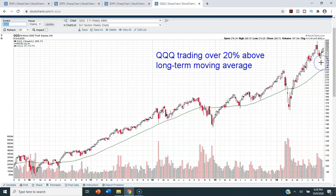So again, I just want to stress that just because we're trading over 20% above the 40-week moving average on the triple Qs doesn't mean we have to pull back anytime soon, but it does make us vulnerable to a pullback. The further above the long-term moving average you're trading on anything, the more vulnerable you are. And that 20% plus gap is a pretty big gap. So you generally don't run that hot, right? You generally don't run that far away from the 40-week moving average on the triple Qs. But that's where we're at right now.